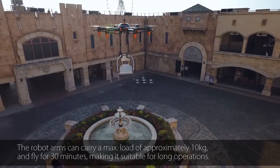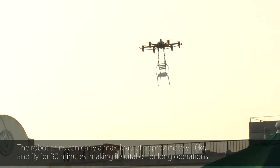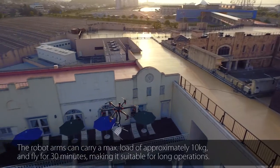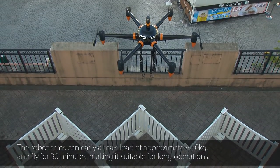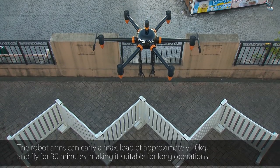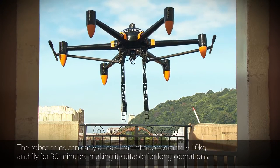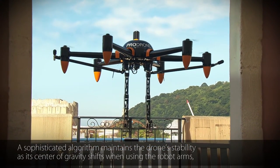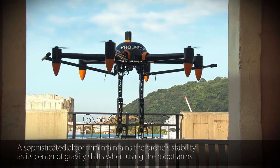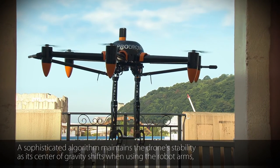The robot arms can carry a max load of approximately 10 kilograms and fly for 30 minutes, making it suitable for long operations. A sophisticated algorithm maintains the drone's stability as its center of gravity shifts when using the robot arms.